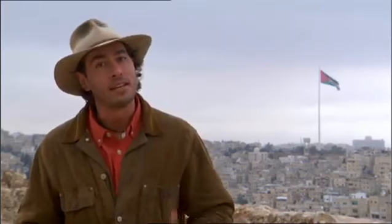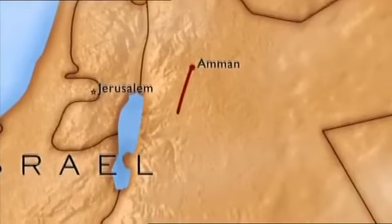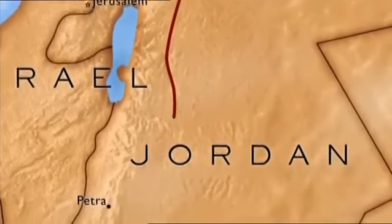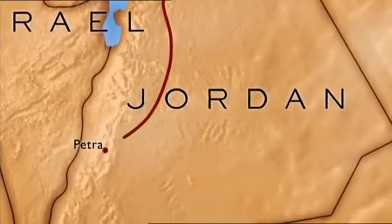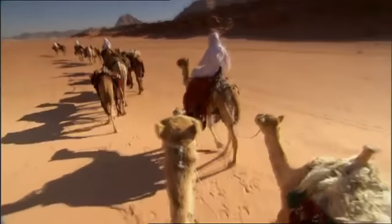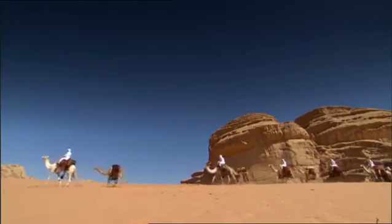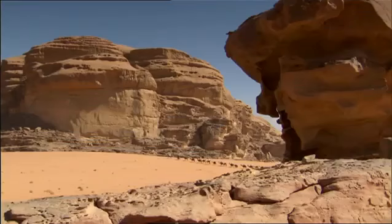The ancient stone city of Petra. From Jordan's capital Amman, it's a 120-mile journey south down to Petra. There's no greater way to see the desert landscape than to go by camel, but that could take several days. For this trek, I've got a better idea.